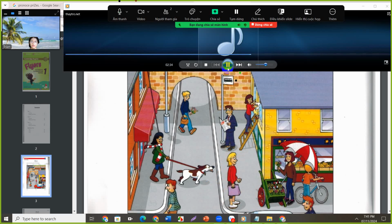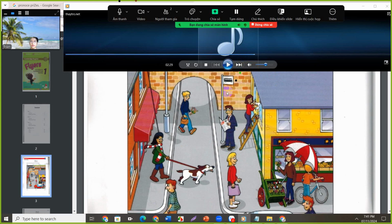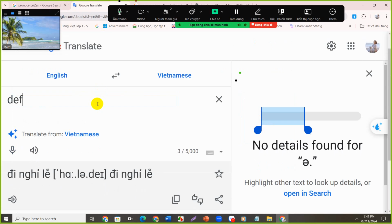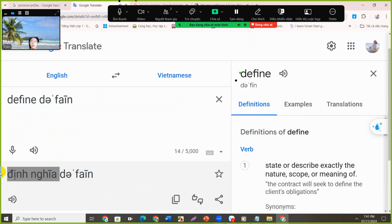Yes, she's standing at the corner of the street. Where's she standing? The corner of the street. Where's the corner? This one? Really? That's a corner? You call that a corner? How do you define corner?